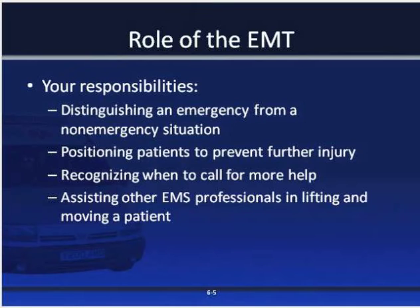Your responsibilities include distinguishing an emergency from a non-emergency situation. You'll often hear me refer to sick, not sick, injured, non-injured. Positioning patients to prevent further injury, recognizing when to call for more help, and assisting other EMS professionals in lifting and moving patients. There's often times where one crew will be dispatched out to a patient and will need to call for a second crew, maybe not even for a clinical assistant, but more in the lifting capacity.